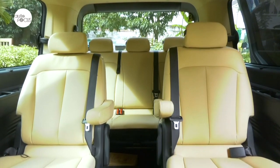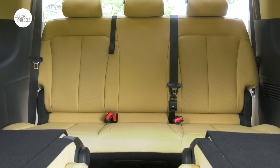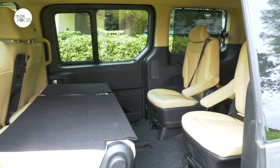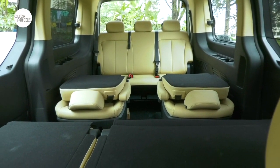Two independent seats are in row three. The final row features a bench seat for three that easily slides to create extra luggage space at the back. All seats behind the driver can be folded flat to allow for more cargo space.